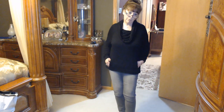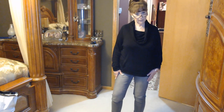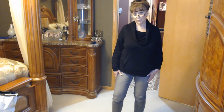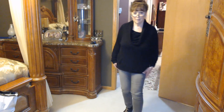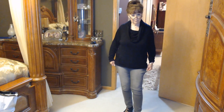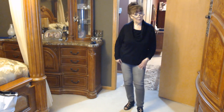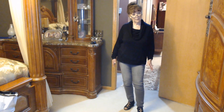I probably won't be wearing it to work with leggings, but I would wear it with jeans. The jeans that I'm wearing are from my October Stitch Fix that I got earlier this week. And this is the Warp and Weft or something. Kaylee's skinny jeans. They're like a faded gray. Very, very, very stretchy. I kept these ones, but I think if I had known how much stretch they had, I would have sized down in these ones.